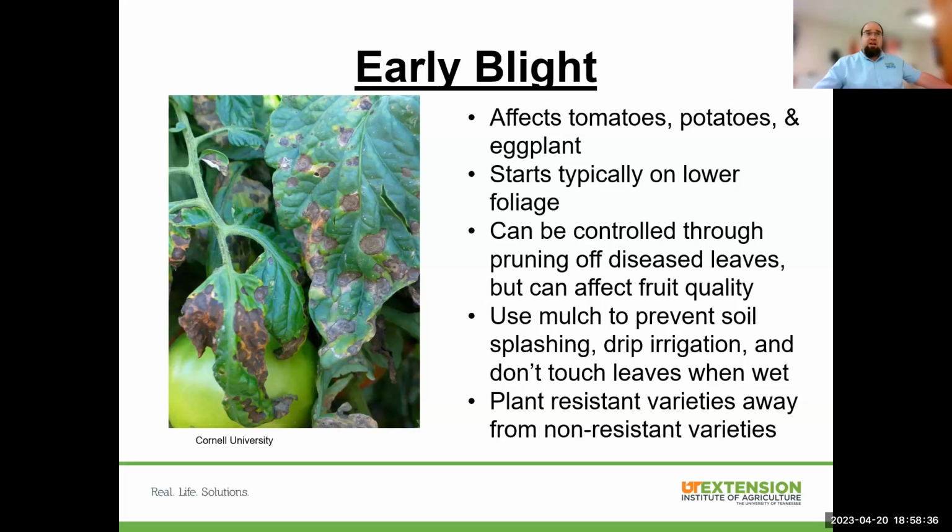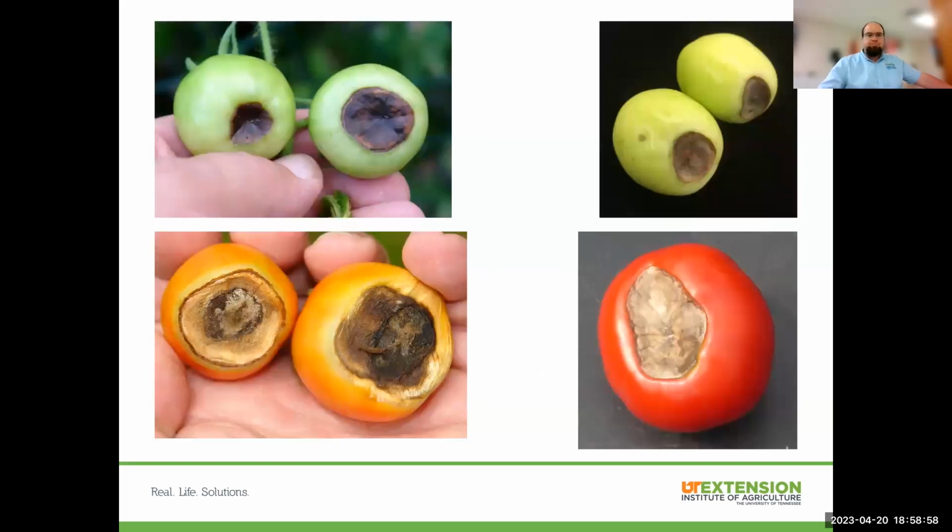Even though we may have taken a vaccine or kept our health great, if we are exposing ourselves to a high level of a disease, we're more likely to see it happen no matter what we've done. And it's the same thing. So if you do have highly resistant plants, especially to this disease, and then those that are not, you don't necessarily want to plant them side by side. So just be aware of that.